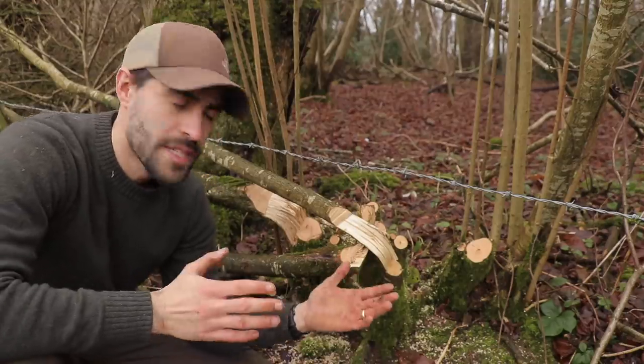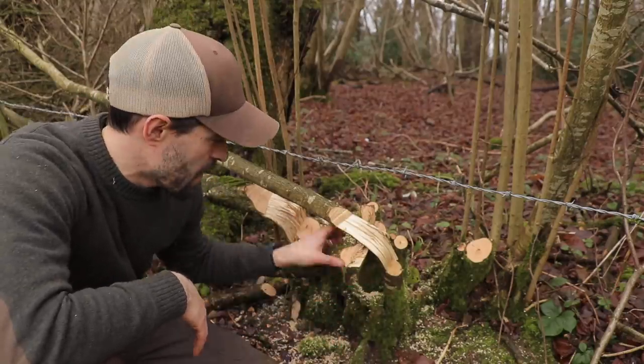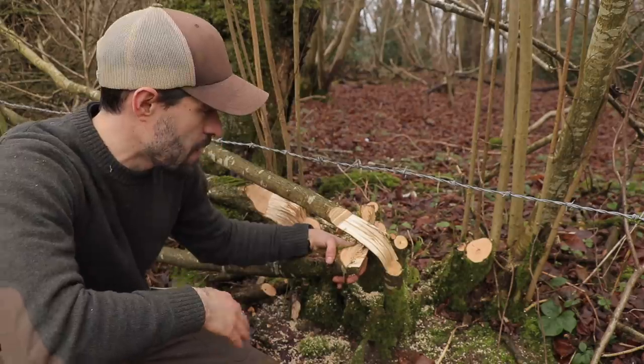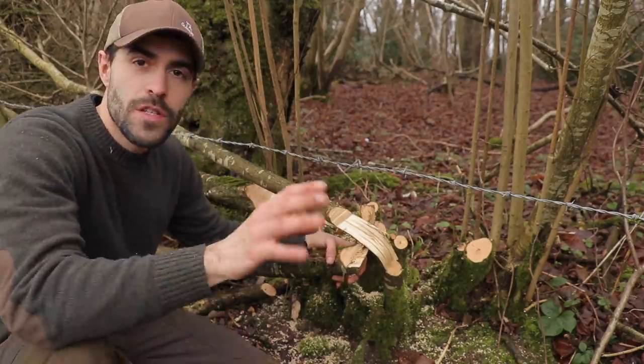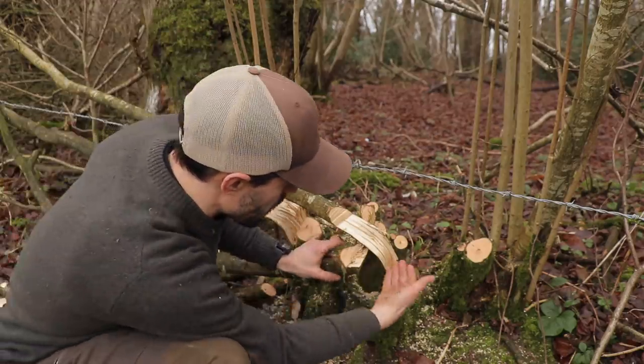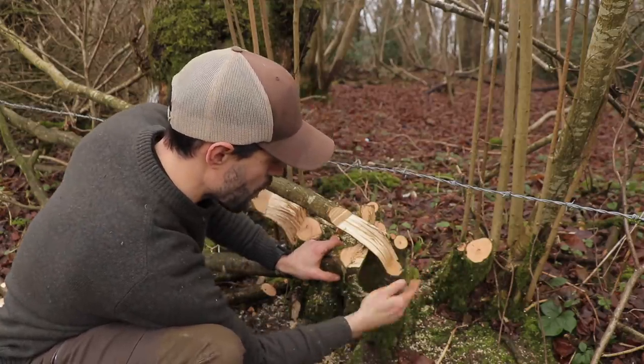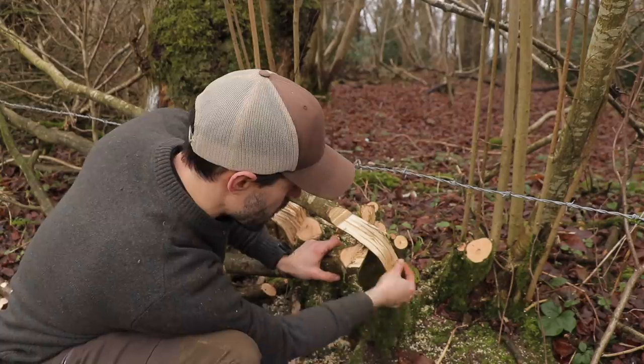So I've made basically the pleach cuts here. Now I did this with a saw, so it's quite a bit less tidy than what it would be with the billhook. I'll use the billhook in a minute and just show you the technique I use for that. But I've tidied off, this would have had the vertical bit there left on the stump, and I've just tidied that off so that that is nice and smooth.